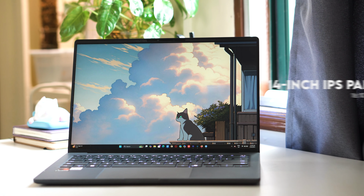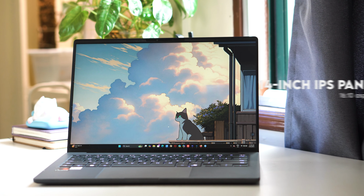Once open, you're greeted with a 14-inch IPS display with a 16:10 aspect ratio. It's also anti-glare and very usable in bright light outdoors. It's not an OLED panel, so don't expect anything too vibrant or too contrasty like deep blacks. That's not gonna happen. But for everyday work, for spreadsheets, documents, and things like that, it's sharp enough, vibrant enough, and you can do what you need to do.